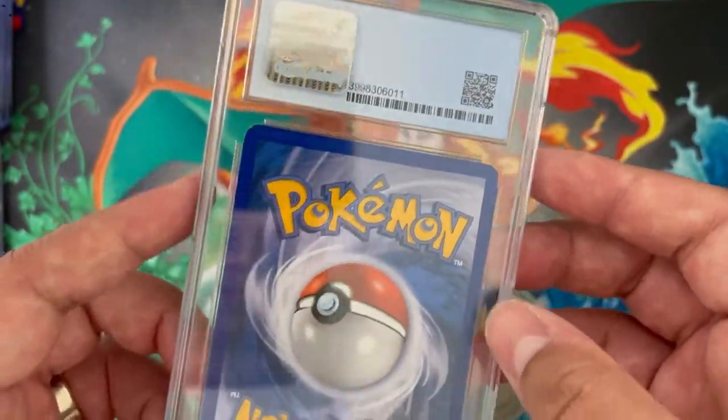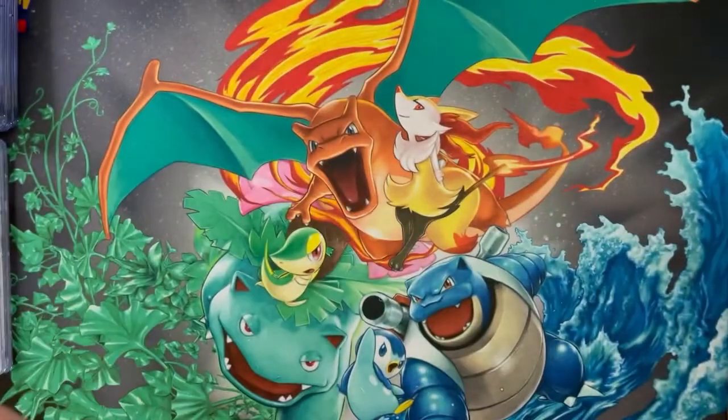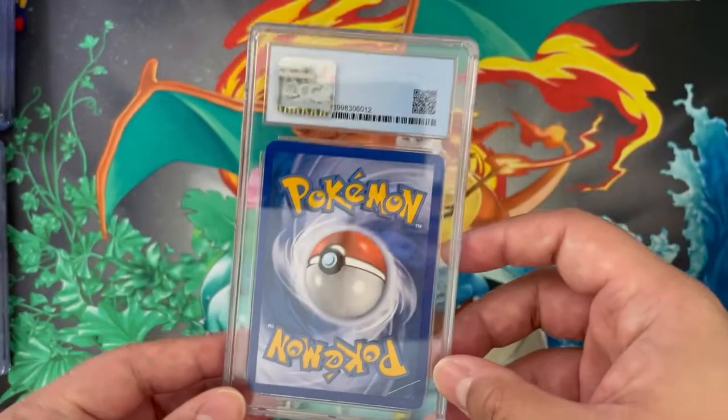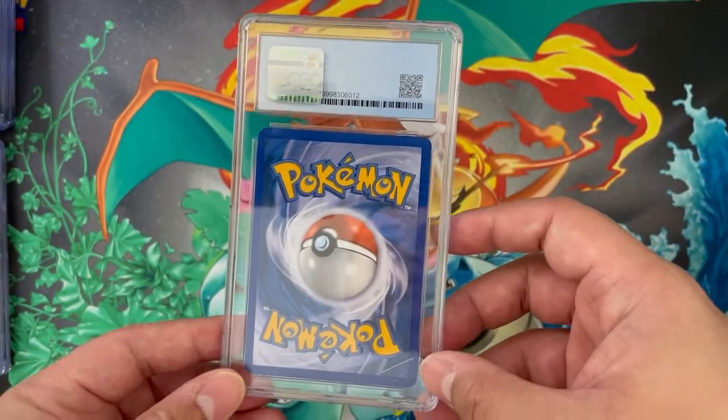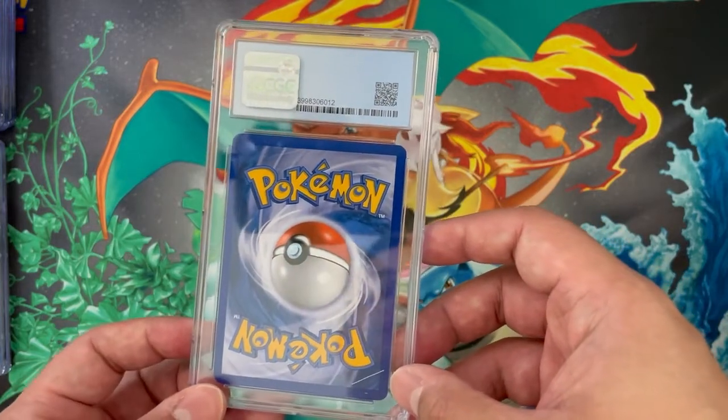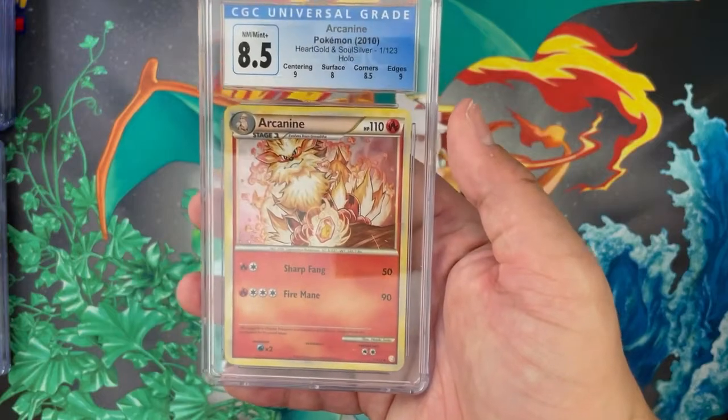This one does have some whitening, some dings on the side, but hey, that's great. I don't mind. 8.5 for a card from 2010. Come on, guys. So this is going to be my second Arcanine. Might as well, because they're, again, very low pop and they're in pretty good condition. Let's say it's probably got another 8.5 and 8.5.